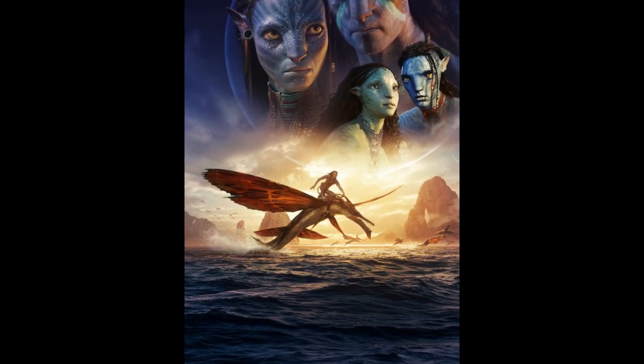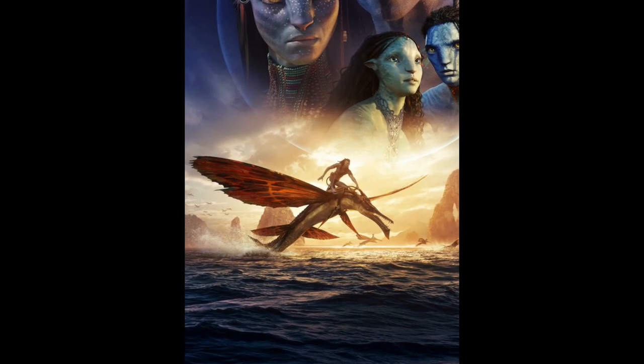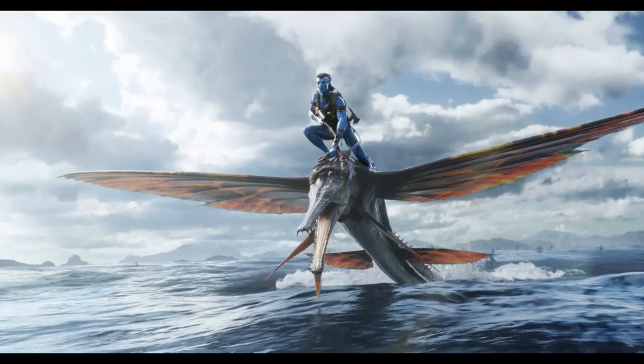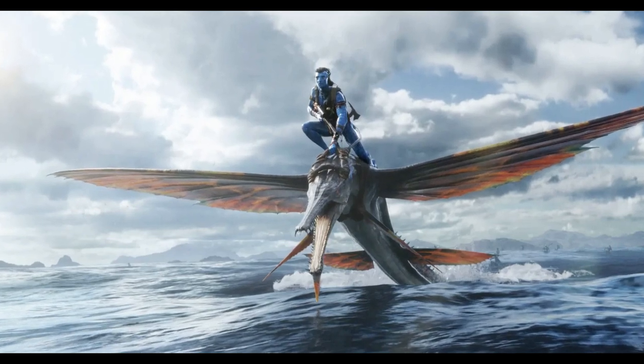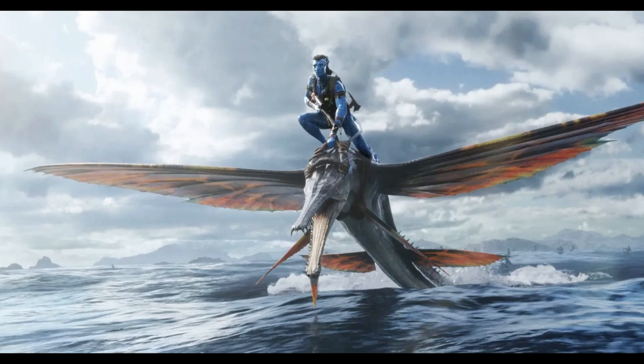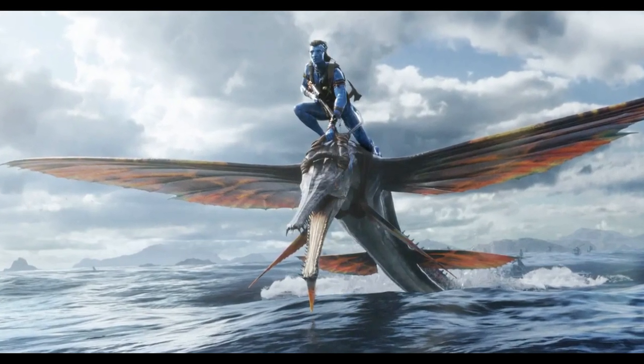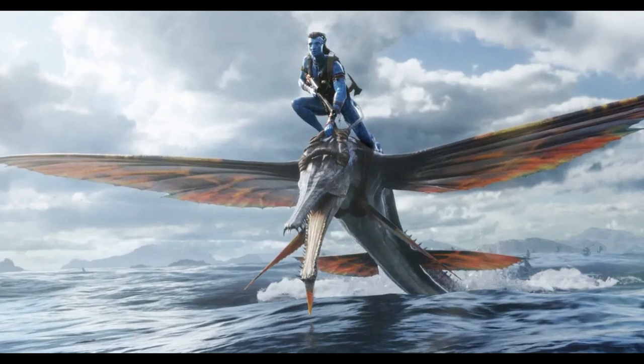That's right, the Skimwing. The flying fish definitely was Cameron's inspiration for this, but let's just see what the Pandora Skimwing is all about. As you could tell, it is a large, capable creature that can hold a full-grown Na'vi on its back, and it elevates out of the water like a flying fish.